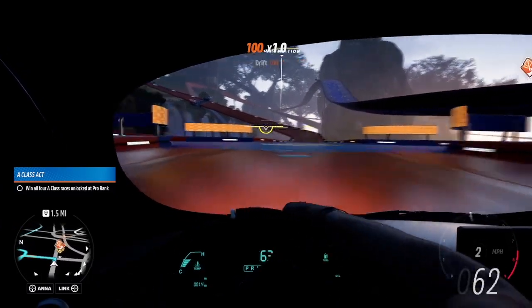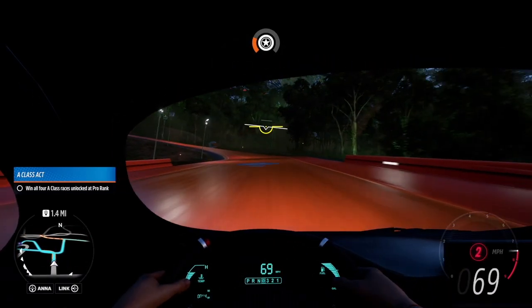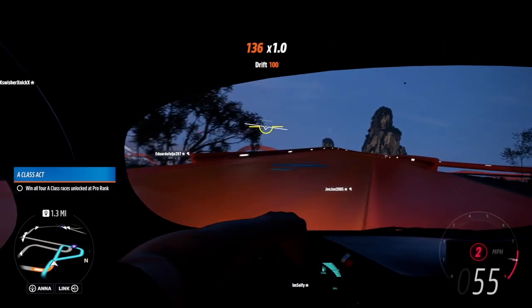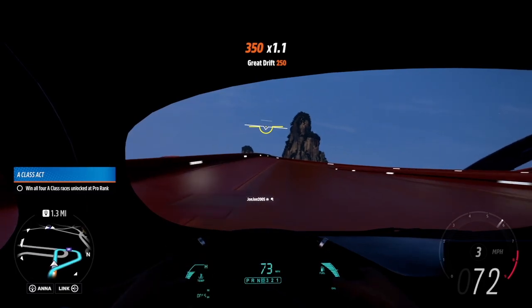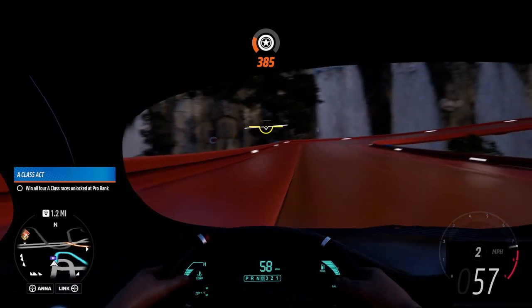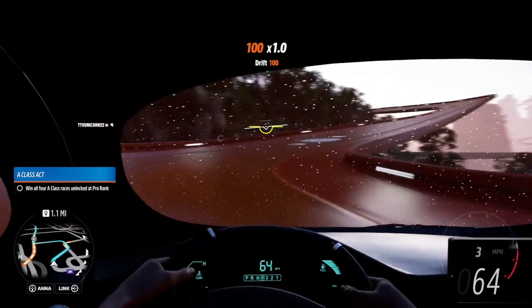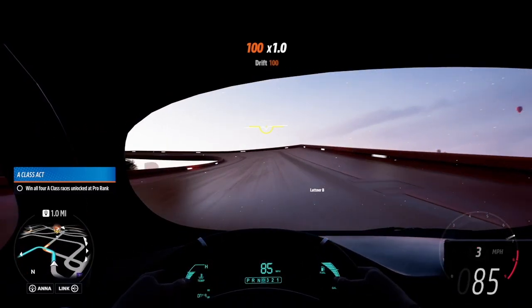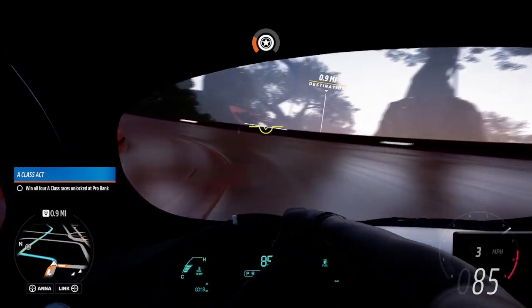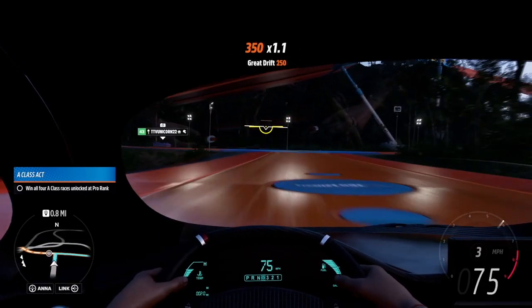Turn left. In 400 yards, turn right. Turn right.